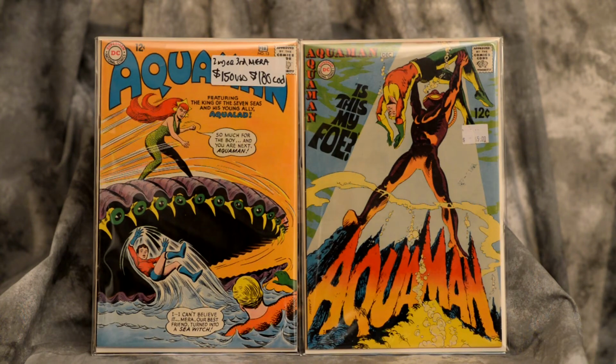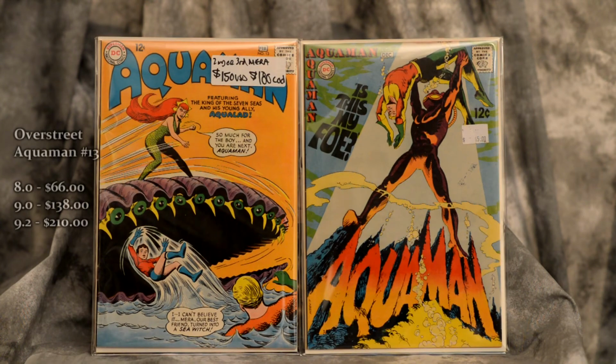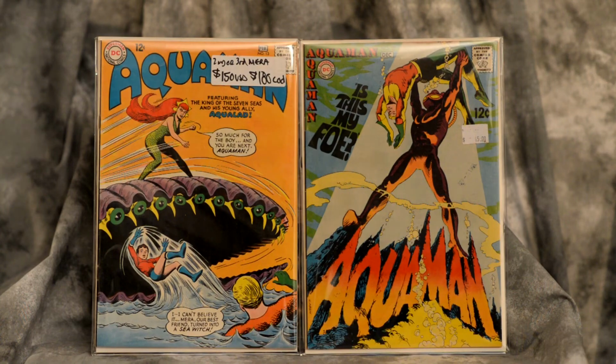Now, having said that, the Overstreet at 9 and 9.2 is 66, 138, 210. Please note, the highest grade there at 210 is only a 9.2. They go exponential above that. That's why Overstreet never has and probably never will have grades over a 9.2. $180 paid Canadian, $150. If it's a 9, I'm okay. If it's significantly less, maybe not. But we will hold out for that. That's a book I'm definitely going to get graded.